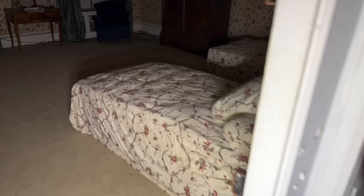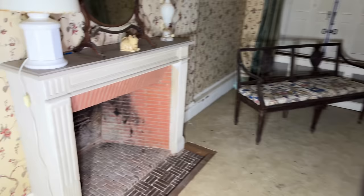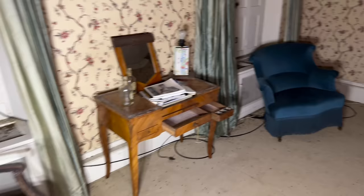Okay, guys, we have got one more room to look in. Let's see what we can find in here. Again, look, another stunning bedroom. Everything has been left. Another fireplace. My God, this house is incredible. Absolutely incredible.